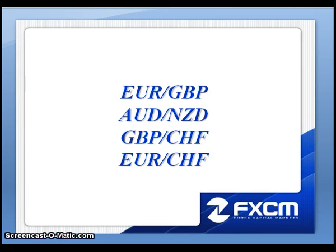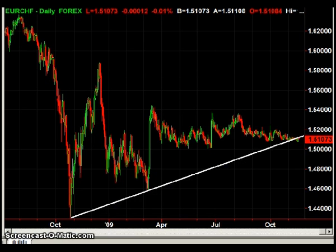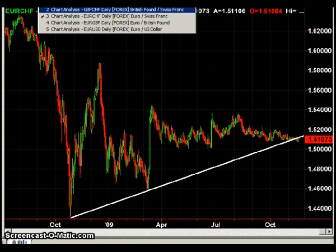So here are the four pairs that I will be discussing this evening: the Euro Pound, the Aussie Kiwi, the Pound Swiss, and the Euro Swiss. So let's go ahead and pull up the charts. The first chart, let me go in order here, is the Euro Pound.